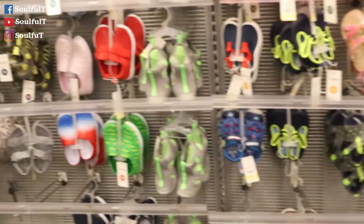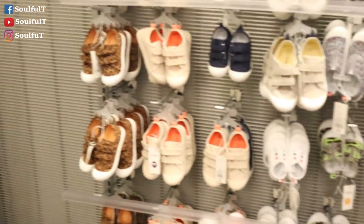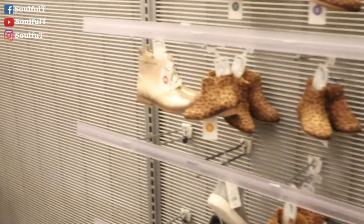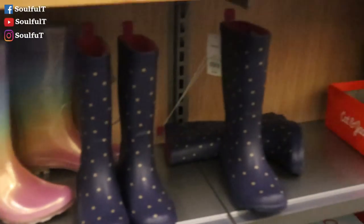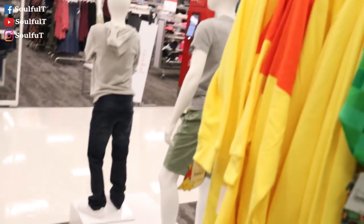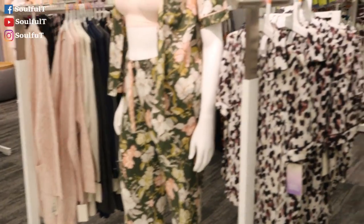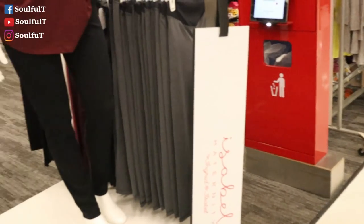I said maternity over there. Look at all the little girls' shoes. Look at them. Right, rain boots. Look at this mannequin. Damn. Michael, you know what? You wrong for that. You go wrong for that.